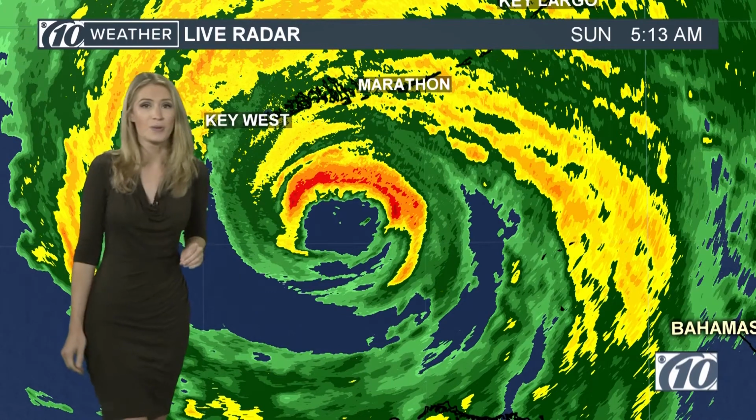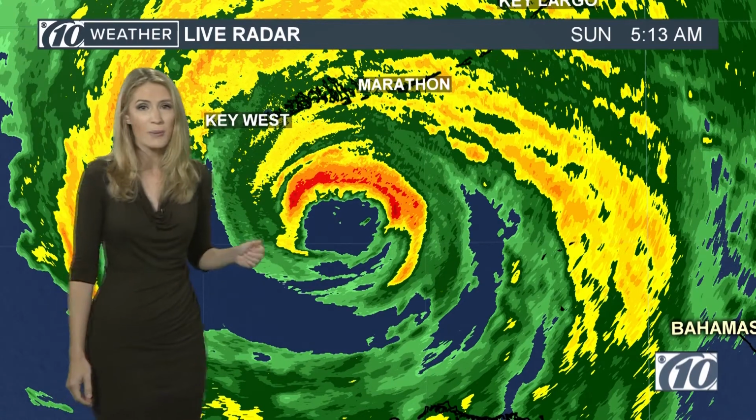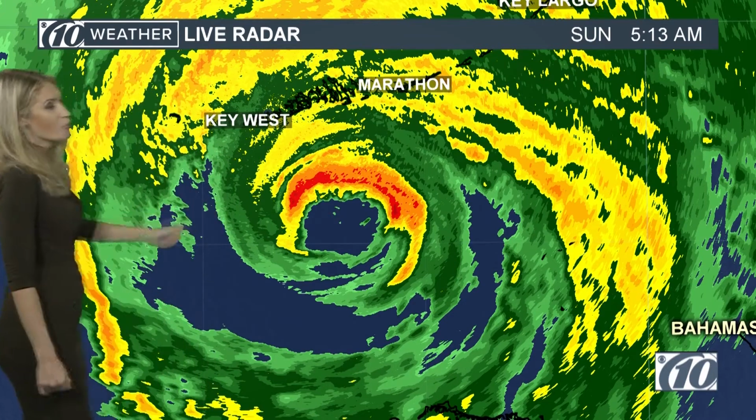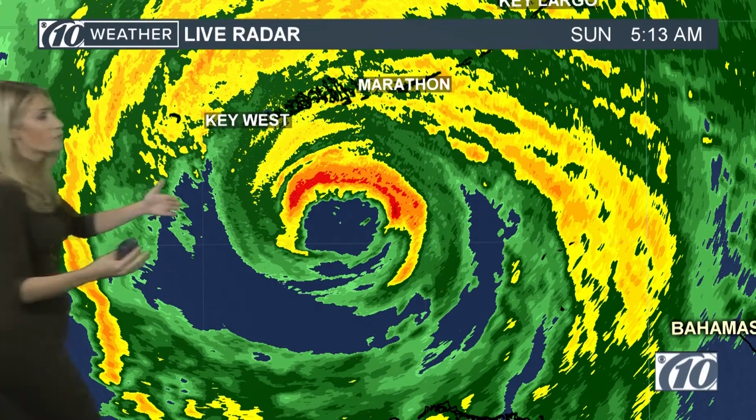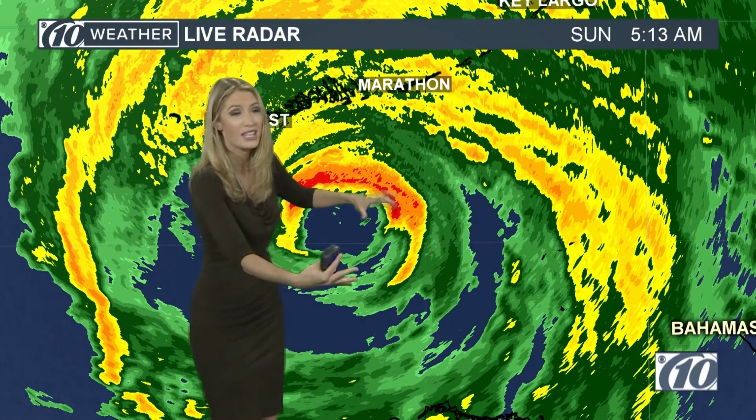It has picked up a little speed since our last check, but we're looking at pretty negligible differences here. And we're talking about something in the neighborhood of a few miles where that worst of it is. Unfortunately, it looks like it's still on track to slam right into the Florida Keys.